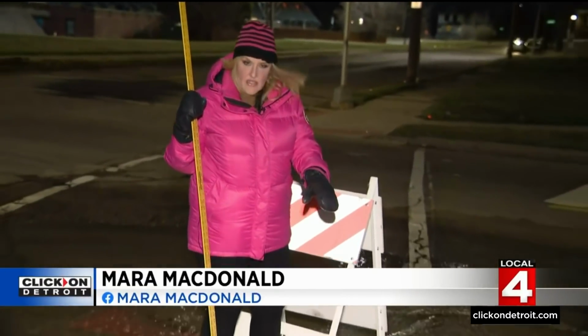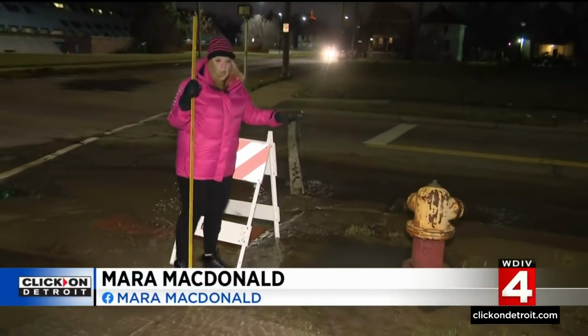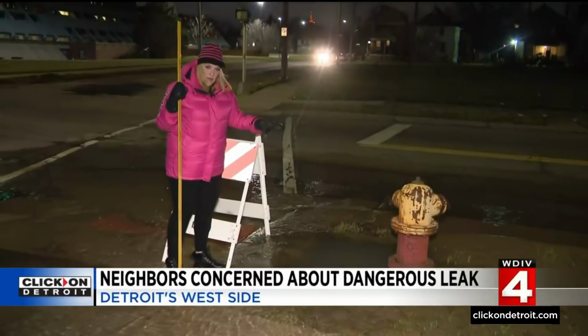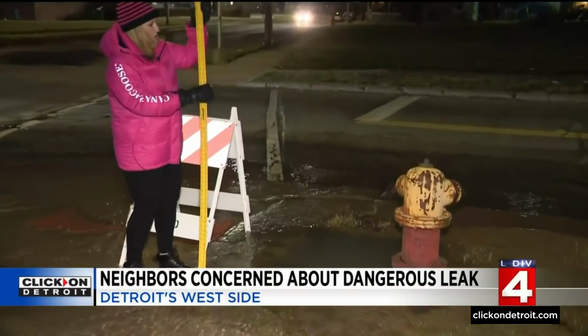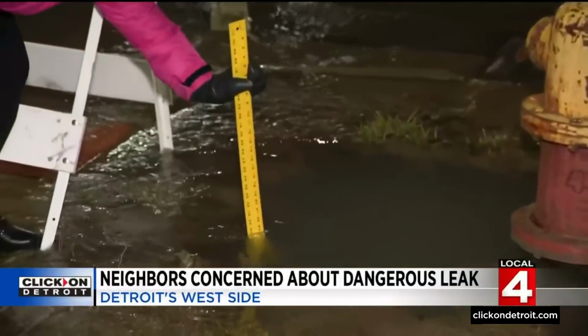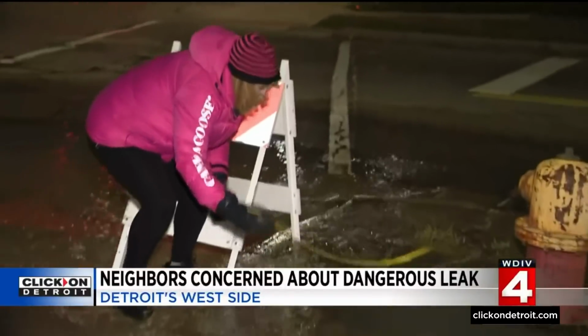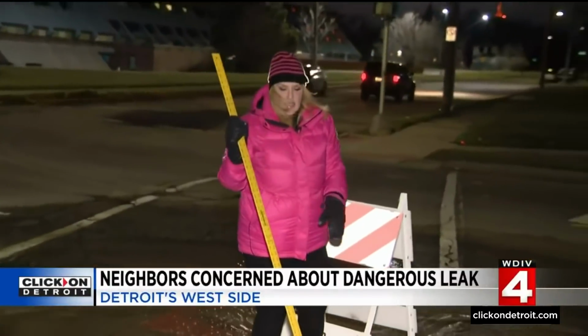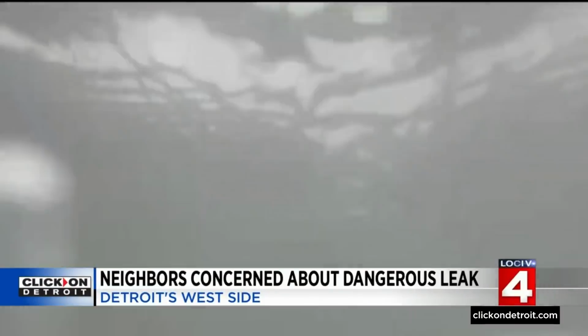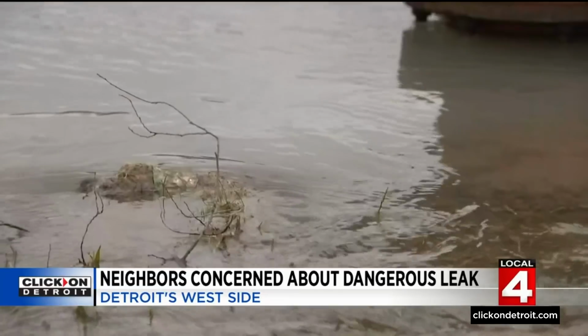And here's why. You know, I've never met a little kid that didn't love splashing around in puddles. The problem here is that it's impossible to tell the depth of what is here, so let me show you. You've got a hole here that is easily 5 feet deep and maybe 3 or 4 feet across, easy for anybody to fall in and get hurt. It's hard to tell this pit is right here.